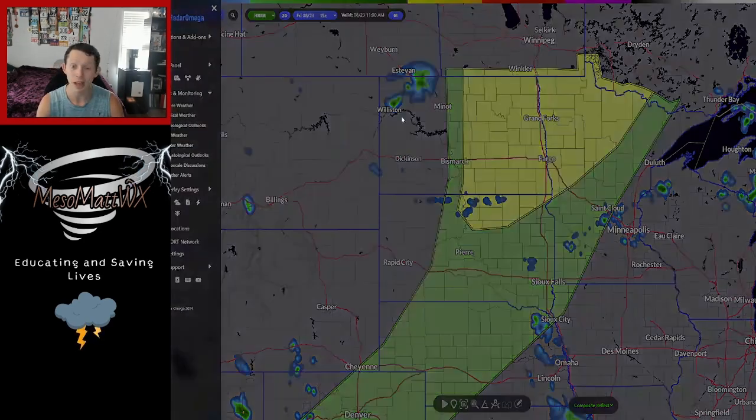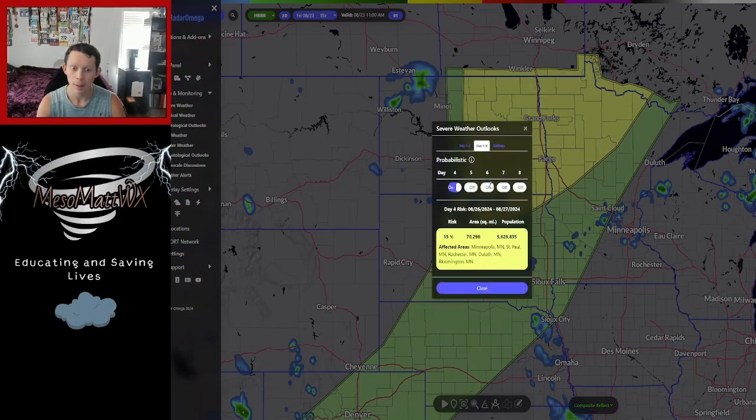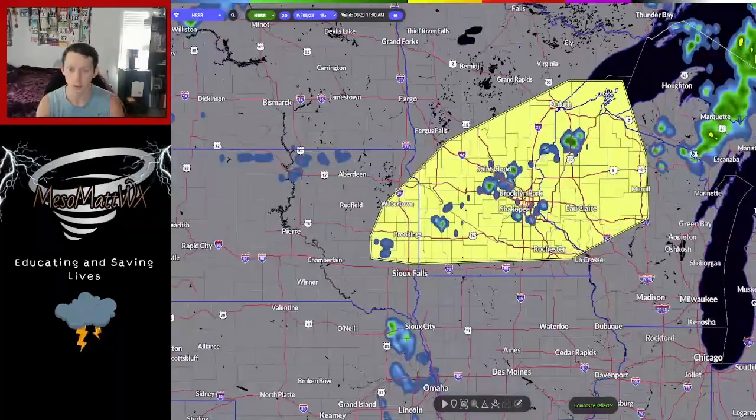And then as we go into day 4, which is your Monday forecast, Monday looks more concerning. We have a slight risk for severe weather as of right now.